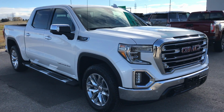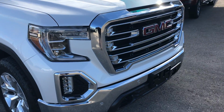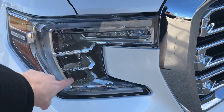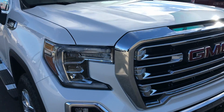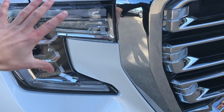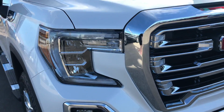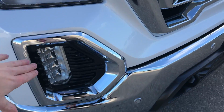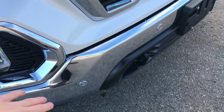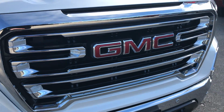new 19 Sierra. Now, at first glance here, the first thing you're probably going to notice is not only that redesigned grille, but you've also got these C-shaped LED headlights now. Of course the LEDs are a lot brighter, so GM figured they don't need as much room for their headlights now, so that's why they carved out this section. They're going with that more modern look. And of course you've got your LED fog lamps down below, your forward-facing parking sensors, tow recovery hooks, and this nice sculpted, bold, redesigned chrome grille.